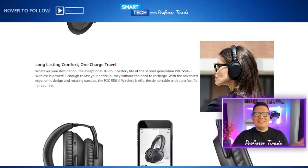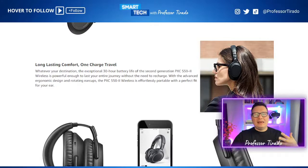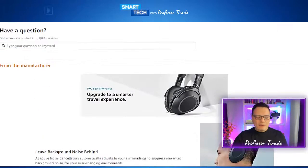So this particular product as well has the ability to allow you to recharge it. It also has the advanced ergonomic design, so it doesn't really add a lot of strain if you are listening to continuous music. So this is something that you'll be able to pick up for about 52% off.